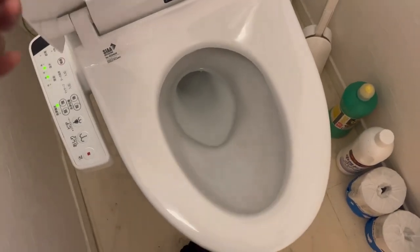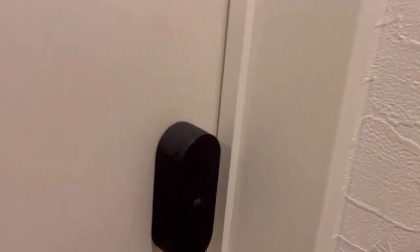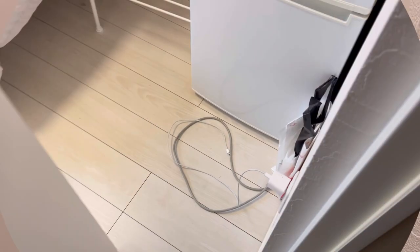It's always cleaned every week, I think twice a week. They have cleaners that come every week to clean the whole building. You just have to clean your room and take out your trash, your garbage or whatever. But the building, someone comes to clean it up, so you don't have to worry about that. Okay, next is my room.